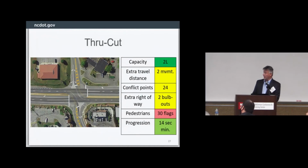Conflict points. I have a crash study of the Throughcut in Charlotte to this point. It looks like it so far is behaving from a safety point of view very similar to the surrounding conventional intersections. So that's one data point. We need a lot more. Looks at first glance like the safety is going to be pretty good for the Throughcut design.